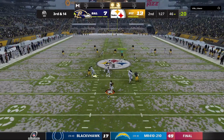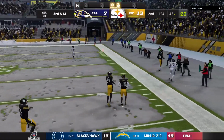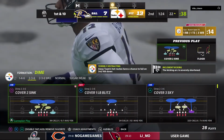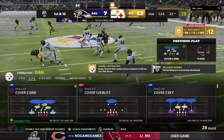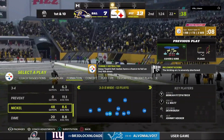Now Jackson. Looking deep downfield. It's caught inside the 25. He's going to go out of bounds, but he takes this one down just shy of the 20. A big play that time through the air. 32 yards.